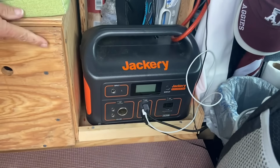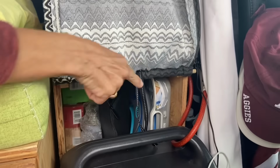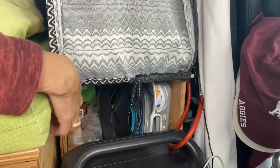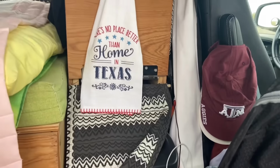Okay. That's my Jackery. Is that a 500? 500 watt. Uh-huh. And behind here? And behind here is extra of everything I need. If I need a wash up in the morning, I have a pan here, extra butane. You never know what you need. And then all the little cords to go with my Jackery. I can plug in while I drive. Or I have a solar panel out here.